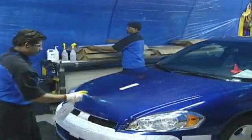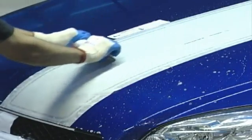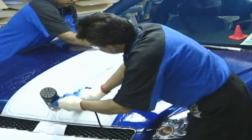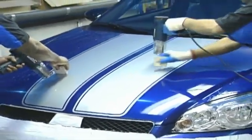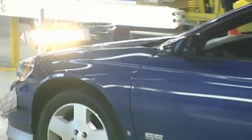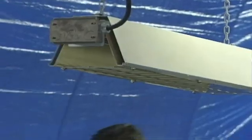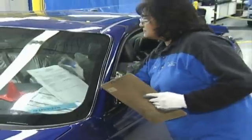The hood stripes are applied using the same process. The vehicle is then moved to the final workstation for post-application heating. The body surface is elevated to a specified temperature for a controlled period of time. The heat lamps are arranged in a preset pattern for optimized heat. This required process allows the decal to bond for best adhesion. The decal package is now ready for final inspection.